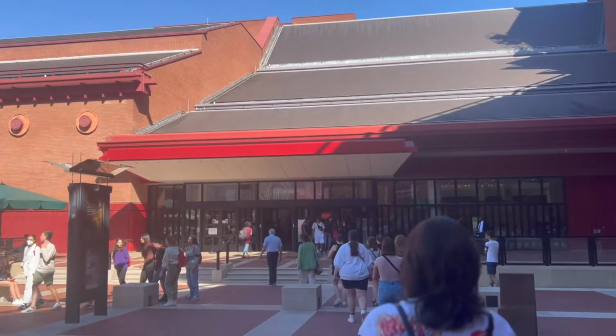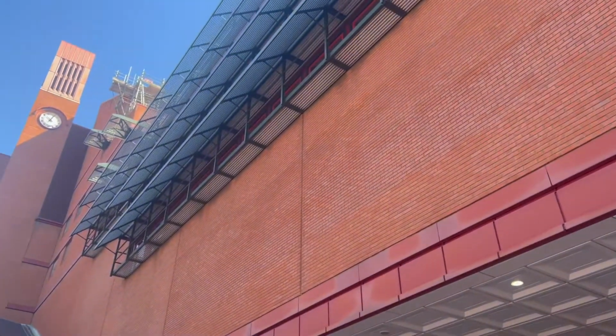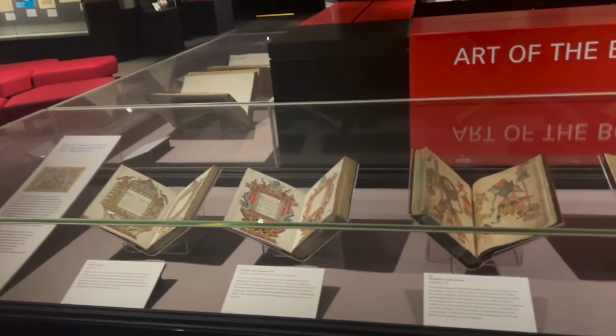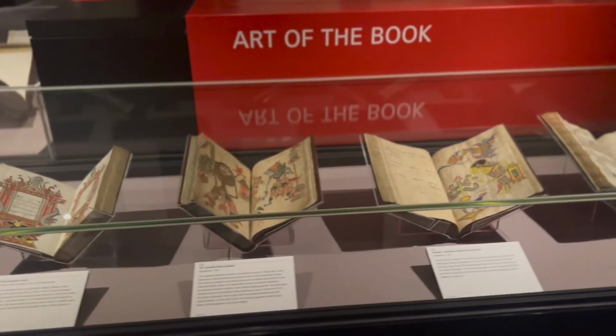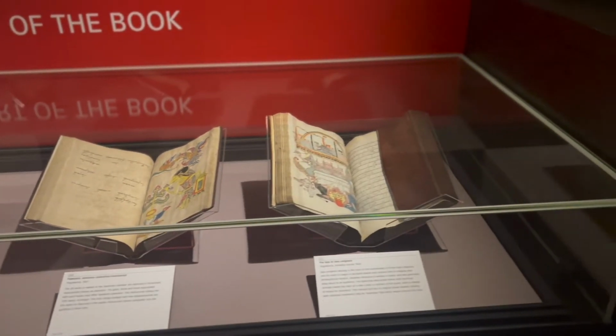Today we went to the British Library to go see a really rare collection of ancient books. And the cool thing about this library is that it kind of functions as a normal library for these really rare books.